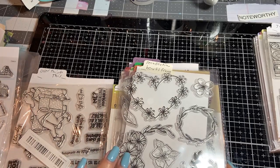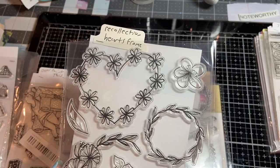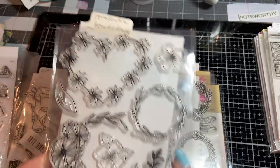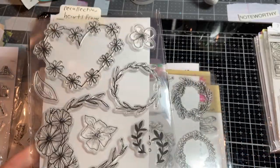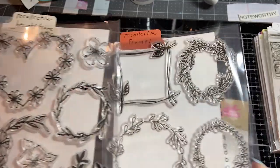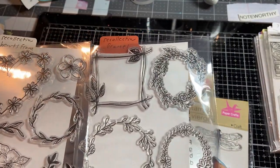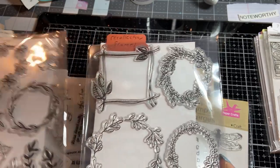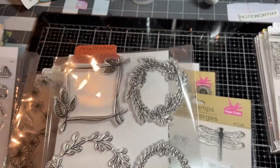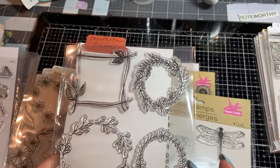Then at Michael's, I got this Hearts in Frame Recollections set. I love the framing, and I'm doing lots of journaling in between the frames, and I thought this was great. This and this one came together. I think it was like $10 for both sets, and I love that. So I called this one Hearts, and I called this one Frames. That's how I'm going to enter it in the system.